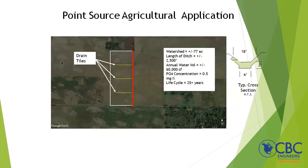Applying it to drain tiles is certainly, I think, a really viable alternative. This is actually a piece of farmland in your watershed. I can't tell you exactly where, but I remember pulling it off of the aerials of that area, knowing that this was 14 Mile Creek. And this is roughly a 77 acre watershed. The ditch is about a half mile long.